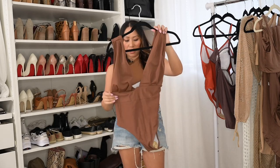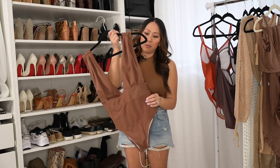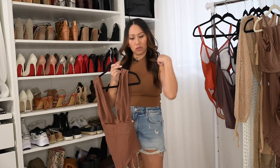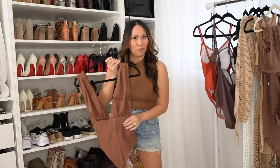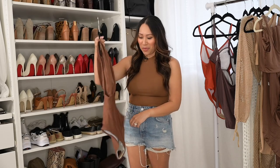I believe I could have gone with a size small just because it's a little loose on the straps here, but you know, I'm not gonna be all wild and crazy, especially if I have my little 3-month-old daughter with me.